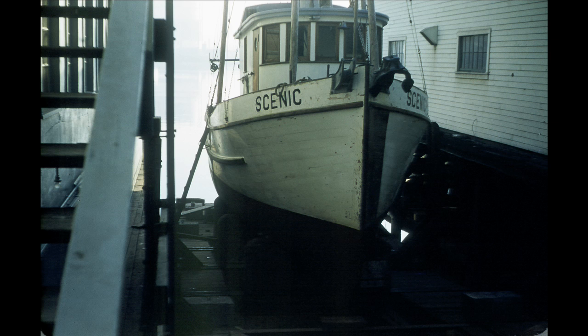Well, he was a foreman at Sagstad's shipyard, and he designed some of those boats that they built there. And had you seen one of them and liked it and wanted to get something similar? But he designed the Scenic, as I recall.